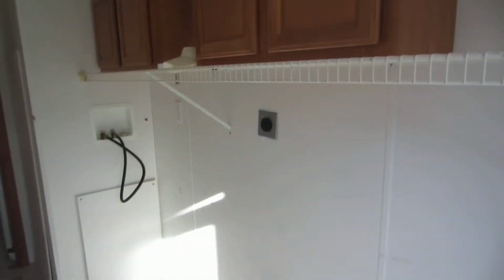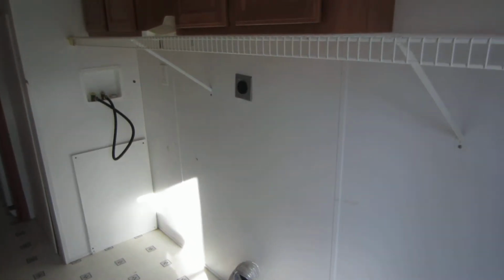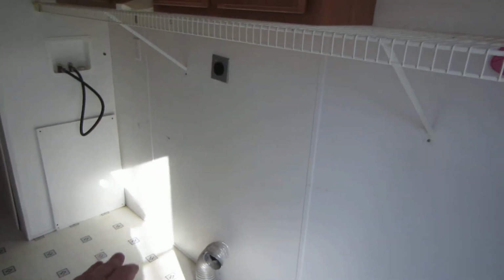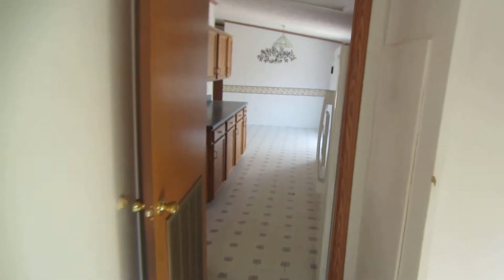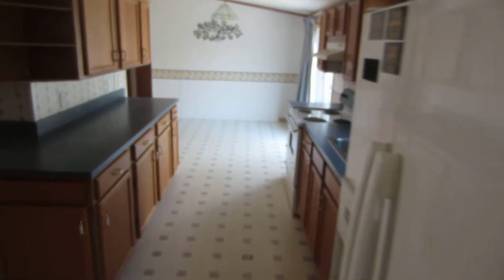As you walk in, you've got this laundry mudroom area. You've got plenty of room for a side-by-side dryer, washer, and then extra space to hang stuff. Tenant just moved out of this, so it hasn't been cleaned or anything, but tenant was pretty good.